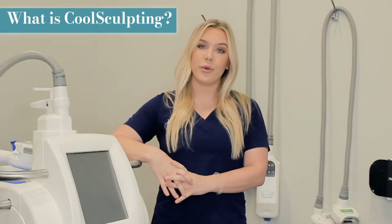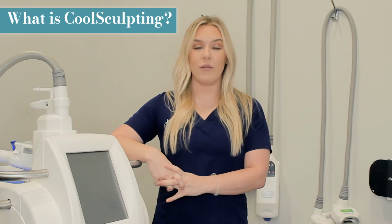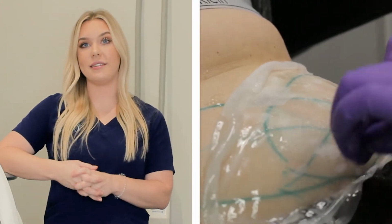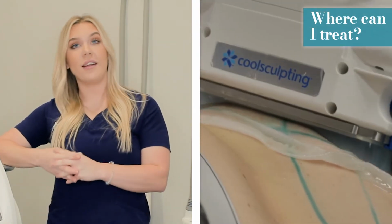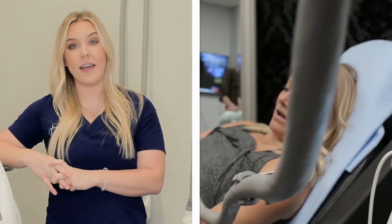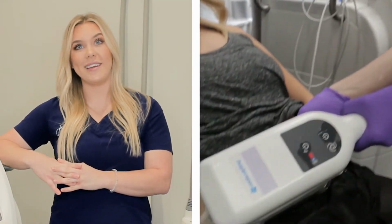CoolSculpting is an FDA-approved, non-invasive fat reduction treatment. A treatment is made up of 2 cycles, and most clients need anywhere from 2 to 4 treatments. We use CoolSculpting to treat multiple areas in the body, such as arm fat, bra fat, back fat, flanks, inner and outer thighs. If you can pinch it, we can freeze it.